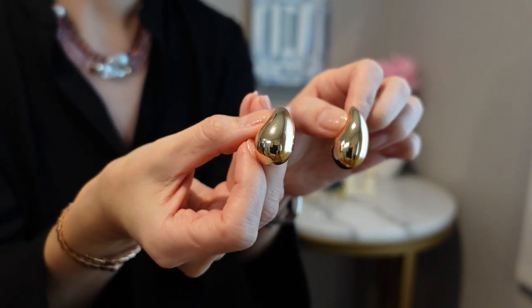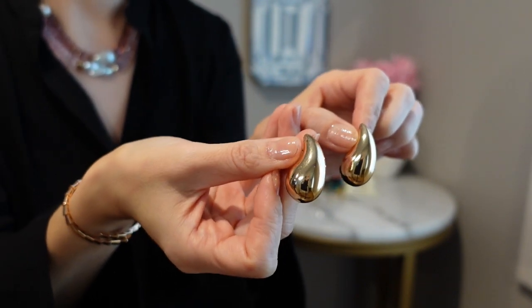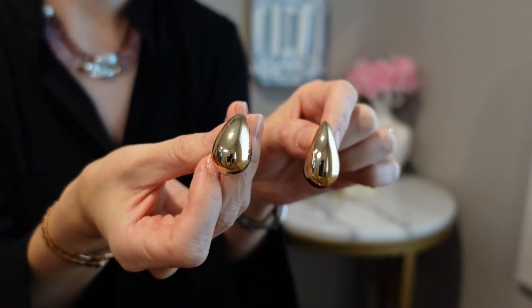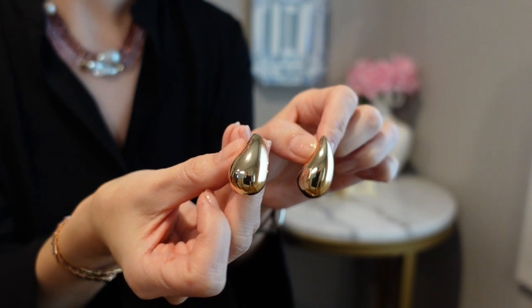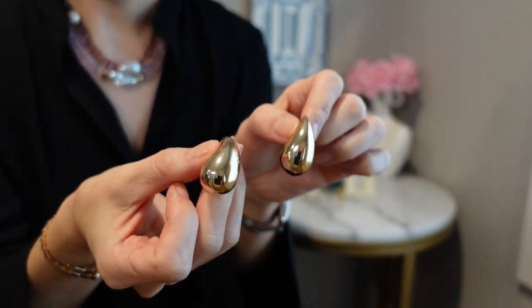I wear them on Zoom meetings, and I wore them to the charity event where I was hobnobbing with Veronica M. Beard. And for me to wear Amazon earrings around an actual designer is saying something. I just felt super cool in these. In fact, I tried on the actual Bottega Veneta earrings just in case I wanted to upgrade to the real deal. But I have to tell you, these are way better.